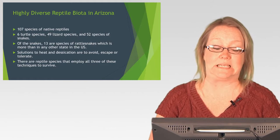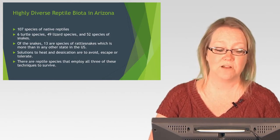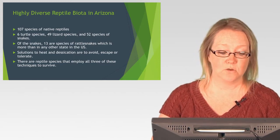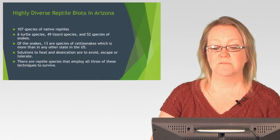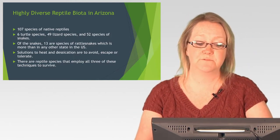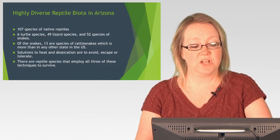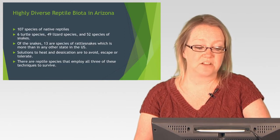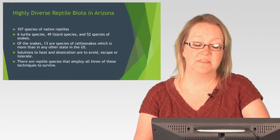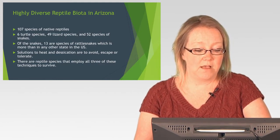A lot of them are very easily camouflaged. A lot of them spend a lot of time in their burrows, in rock crevices, underneath the ground, things like that, but they are out there, so keep your eyes open. Interestingly, of those 52 species of snake, 13 are different species of rattlesnakes. I really was shocked at how many species of rattlesnakes there actually are. Arizona has more species of rattlesnake in it than any other state in the United States. So that was kind of interesting to me.